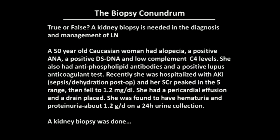So the reason I say this is the worrisome trend that mycophenolate is a drug that takes care of everything in lupus nephritis. And why would you biopsy a patient if you're going to treat with mycophenolate? So I want to just throw a case out for you to try and illustrate my point.